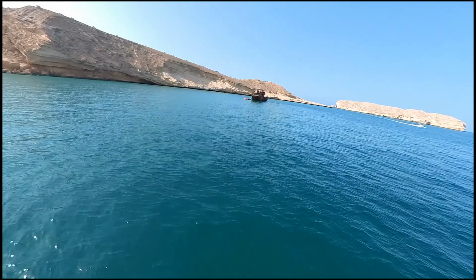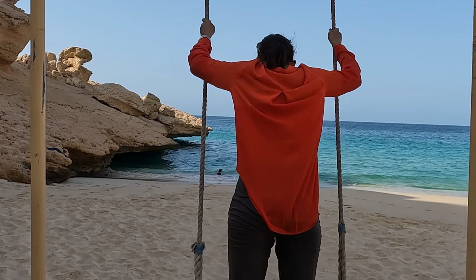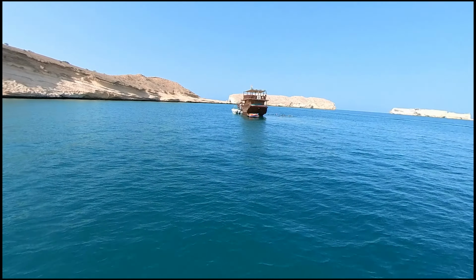Hello everyone, I'd like to share a wonderful, sandy, lovely beach near Muscat in Oman that we have recently visited.